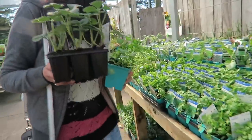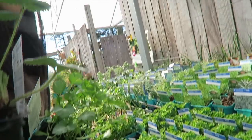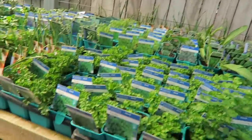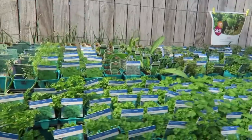What else do we need? Comment down below if you think coriander is the best or coriander is the worst. Coriander is the best, guys. Comment down below. It's not the best. I just don't like the taste of it. It tastes odd. It's really weird.